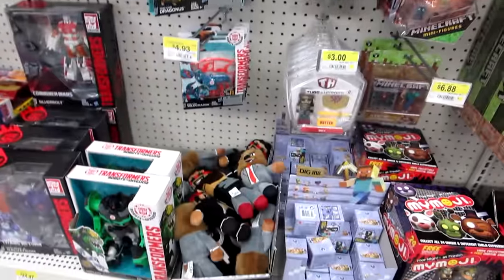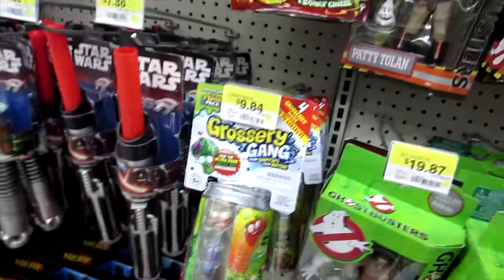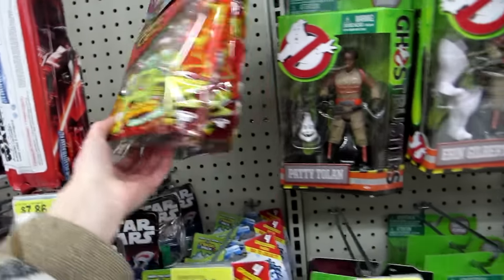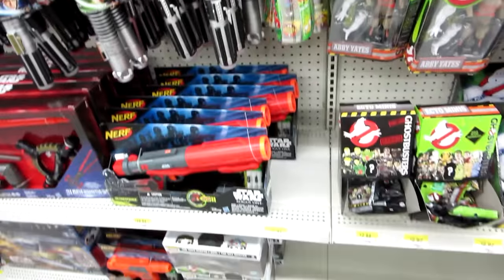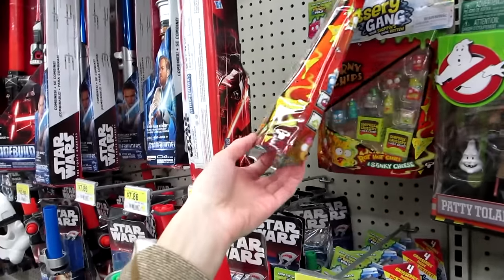Sweet. Okay, and then here's some Tube Heroes since we're here. They don't have blind packs anymore, do they? Here's some Grocery Gang, but they only have the chips packs and some of the sodas. I want to get some because I want to find the rest of the collection because they're awesome.